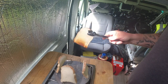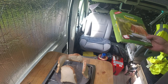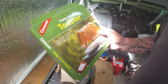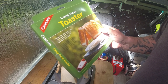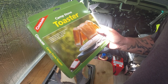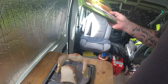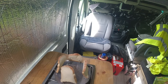Now I've done exactly as the instructions said on the box. So listen carefully. It says, instructions: lift the toasting frames so they snap firmly in place. Use toaster on the main burner of your gas camp stove. Operate stove full open. Wait 2 or 3 minutes for the toaster to get hot. Then place bread on the frames. I did everything by the instructions, and I never do anything by the instructions.